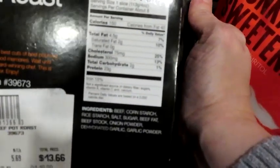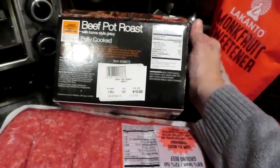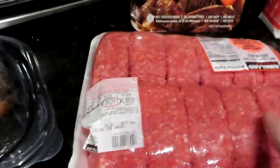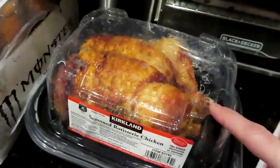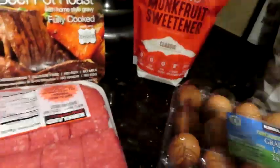It has really good macros. There are your macros. It has 2 carbs per serving, and this is 8 servings in this container. I got some burger meat. This will not be just for this week. This will be our Taco Tuesday meat, and then I'll put some up and we'll have some extra. This is going to be for a few days with some veggies, this a few days with some veggies, and then Taco Tuesday. So you don't have to be a chef to be on keto.